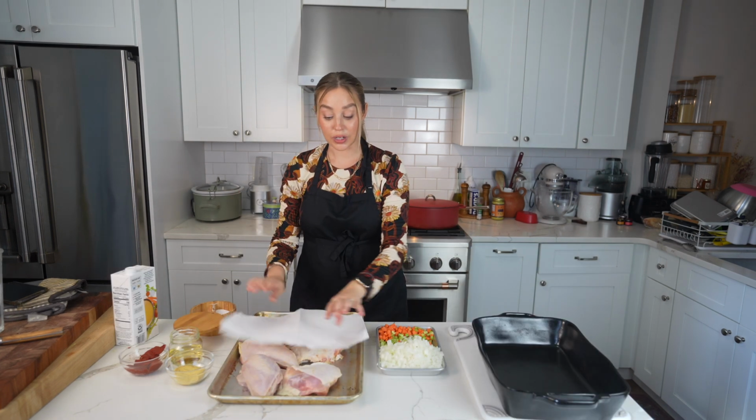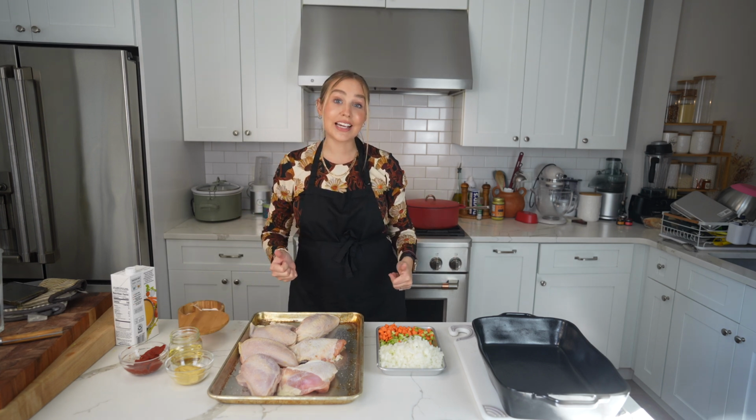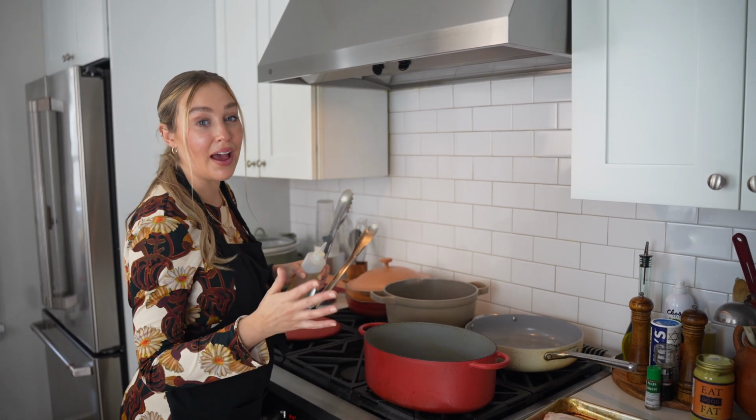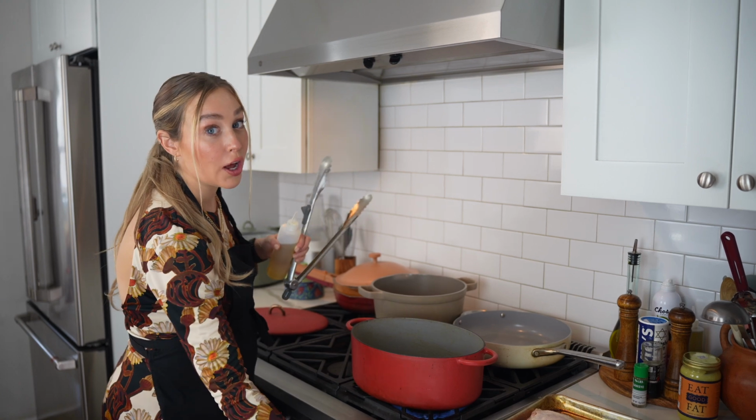First step, dry them off. Salt each one generously, and that's it. We're gonna take this to the stove and get the party started. You can use any pan that you have. Just go for a big pan here. We're gonna turn our heat on medium-high.